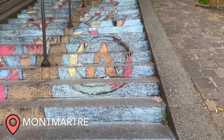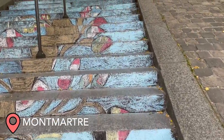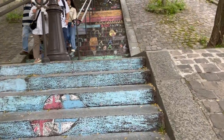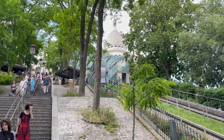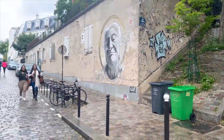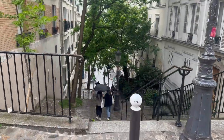One of my favorite places to visit in Paris was Montmartre. This place is very unique, especially with the amazing basilica right on top, where you can see all the city of Paris. This place has a lot of unique food, ice cream, and souvenir shops.